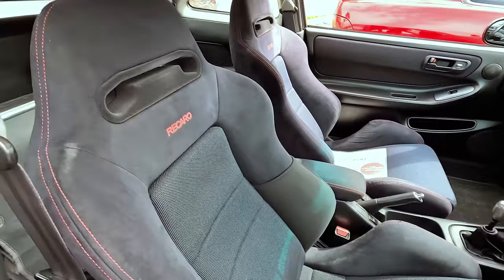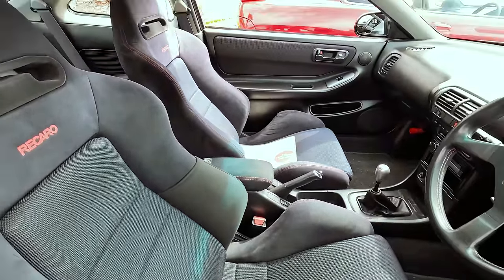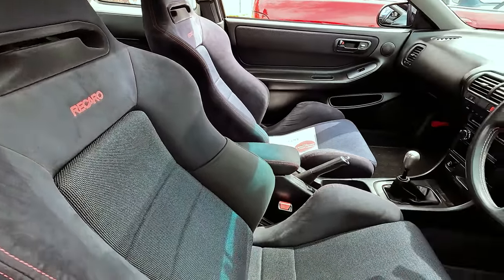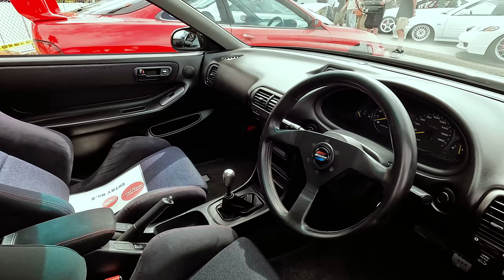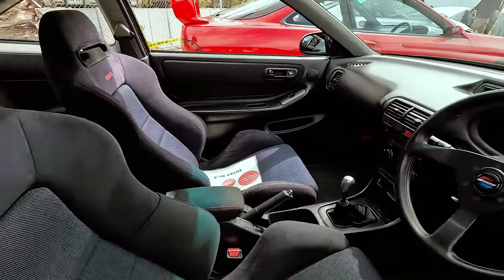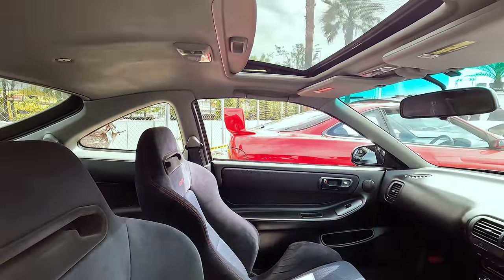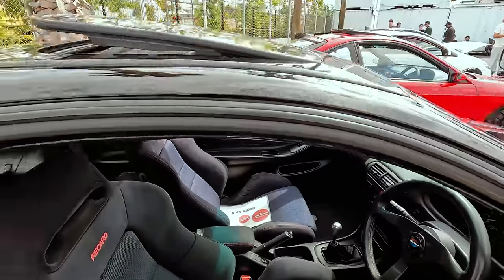Black ITR Recaros. These are really hard to find now. Been trying to find a set for a homie's car back in the US and they're like next to impossible to find. Even got scammed at one point, but that's a story for another time. The Spoon steering wheel. No rear seats. Oh yeah, this definitely has a gray interior originally, so SI VTEC model.